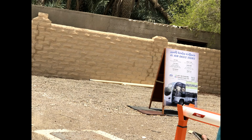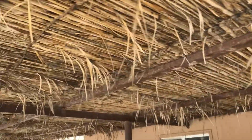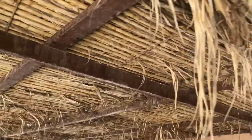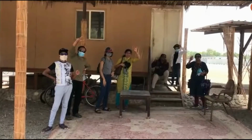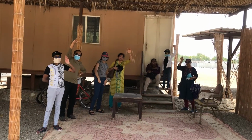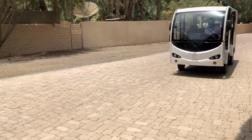The security officer there told us that we could not see the Oasis whilst walking, so we had to take the shuttle bus. Whilst waiting for the shuttle to arrive, I was looking at the roof and all of the materials that it was made of. I also asked some of my friends to say hi for me so that I can feature them in the video. So here it is. Moments later, the shuttle arrived along with its tour guide.